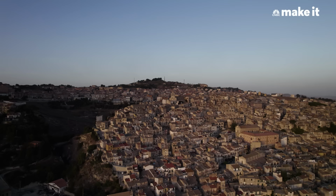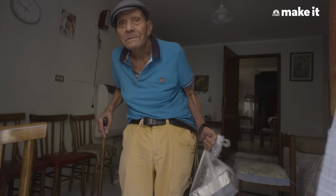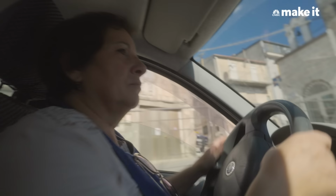One of the most well-known towns with a 1 euro scheme is Mussomeli, where more than 100 homes have been sold for 1 euro. In the 50s, roughly 16,000 people lived in town. Today, there are just under 10,000.